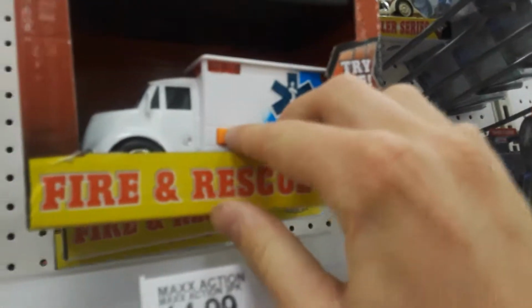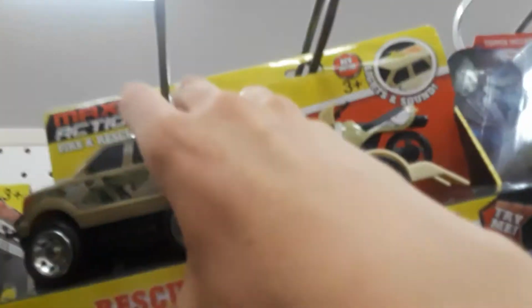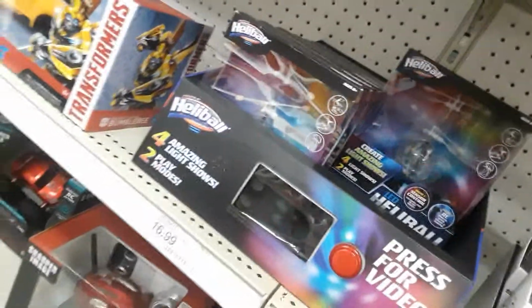Three, two, one. This is pretty cool, nice police car. It just sounds really nice. These guys are lights and sounds. These are really nice sounds. Spy gear. These are very nice. The LED heli ball. These are soft ones.